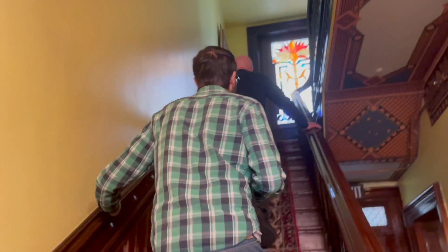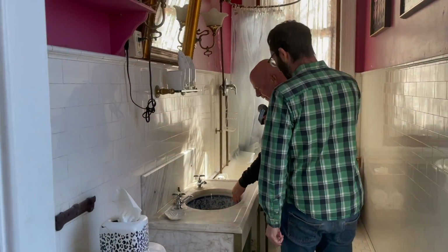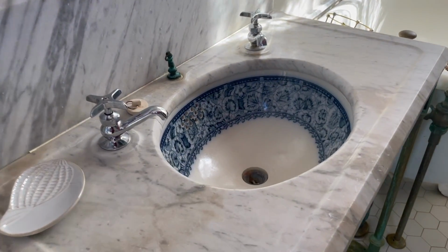I named the guest rooms after tropical plants. Okay. And the color of the flower of that plant is the color of the room. This is chenille, which is like a burgundy-colored flower. Oh, wow. Is that like a marble sink? With that like Dresden blue. Like a porcelain basin. That's so cool.